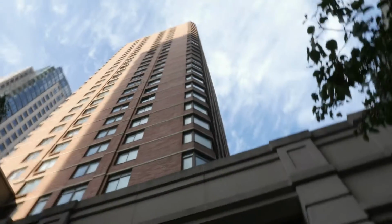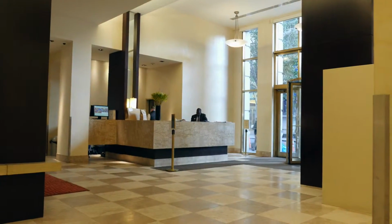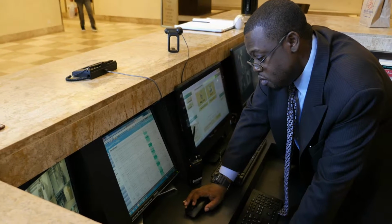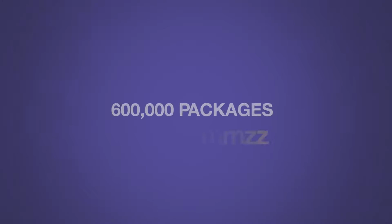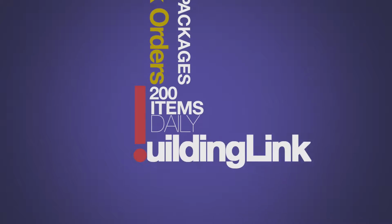The Vanguard is a building where we're logging in over 30,000 items a year, almost 3,000 work orders. So the organization and accountability that BuildingLink allows us to have, that really is such an invaluable asset. We first opened up the building 12.5 years ago. We've logged in over 600,000 packages in that time. Over 61,000 work orders have been put in. On a daily average, we're logging in about 200 items a day and producing about 50 to 60 work orders a day. So it really helps when you have a program that is easy to use to get those kinds of things done.